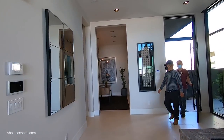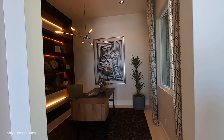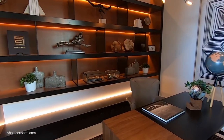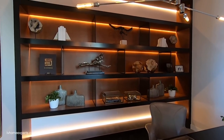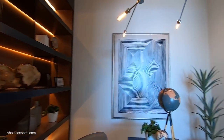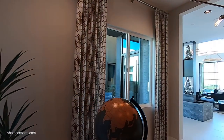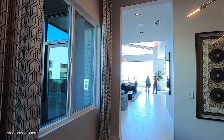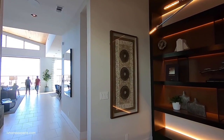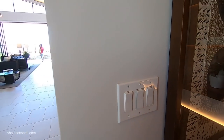Right here we have our office. We're gonna start right here. So you have all the built-ins. Office den here. You have a Santa Fe texture, straight edge on the cornering. Standard rocker switches. I would definitely love to see a higher-end rocker switch.